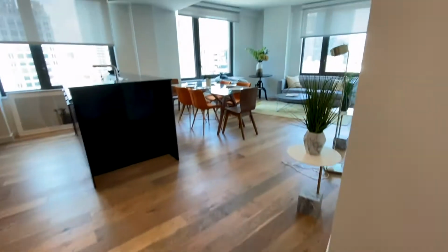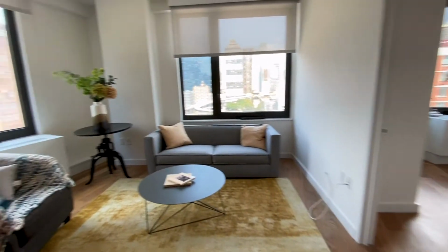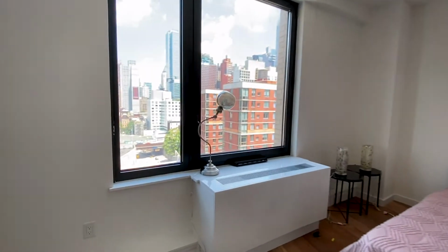And the second apartment we looked at in this building was also really, really nice, and it was higher up. I really liked this apartment. It had a cool layout. The living room was kind of spacious, and this was the master bedroom. It had a great view because it was higher up, and it was cool that it had a private bathroom inside. Yeah, the bathroom's nice.